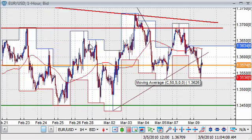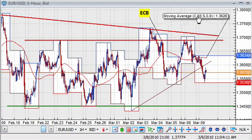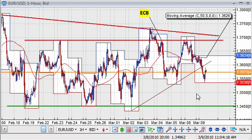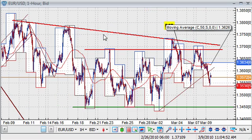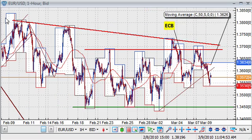If we zoom out the pair, we've been stuck in a range for the better part of 3 weeks. What we saw today was declining equities in Europe as well as weaker commodity prices. So that helped the greenback to gain, as it still does when we have risk aversion in the market. We see that our support held from last Friday's session around 1.3550, but we remain firmly within our consolidation zone between 1.3450 and 1.37. We also have a bit of a downward sloping resistance level here.